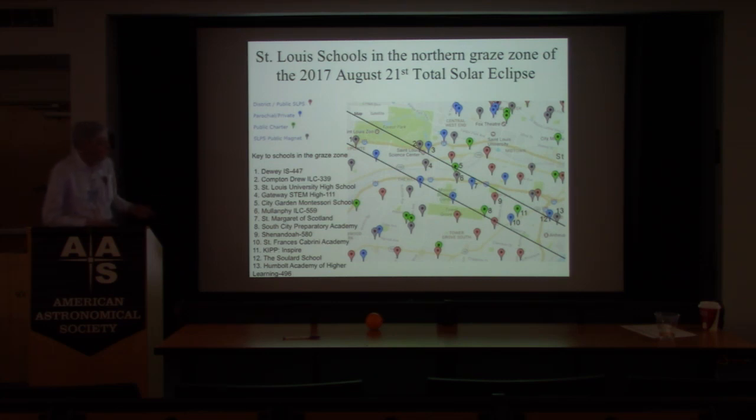This just gives us a roadmap of places to target our efforts towards. And here's a similar map of Kansas City for the southern limit. And as Javier already talked about the flash spectrum, I don't need to say any more about that. But it's what we think is the better way to do things.